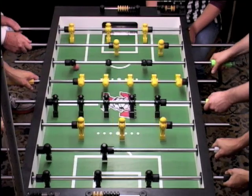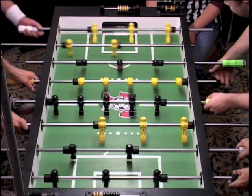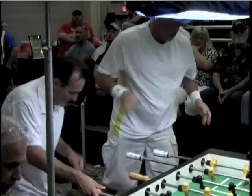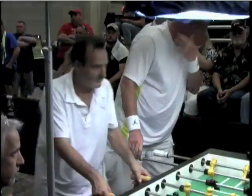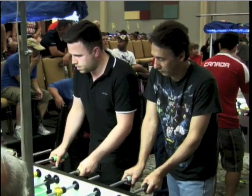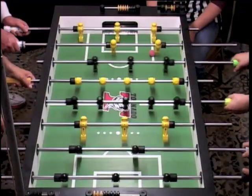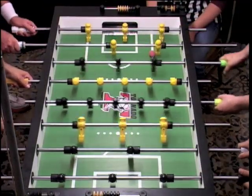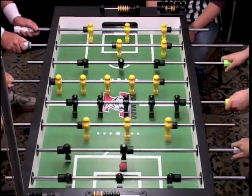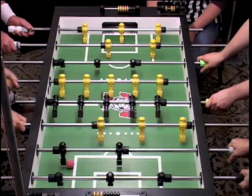Another block here by Steve. That one bounces up, comes back to Rob. Atha again with a chance to get his team on the board, and Beine there again. Steve putting it back into play. 1-0 lead here in the third and final set for Johnny Horton and Steve Beine.